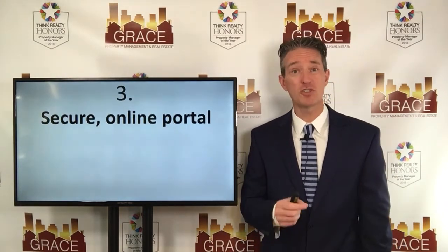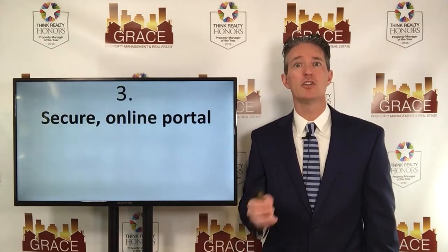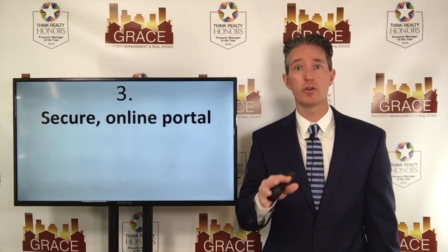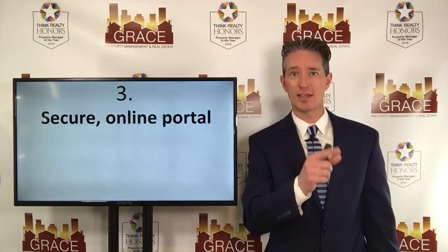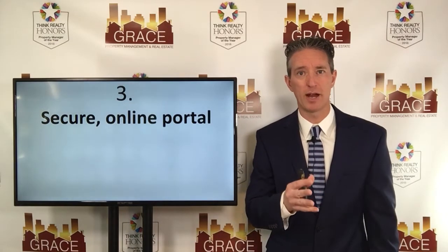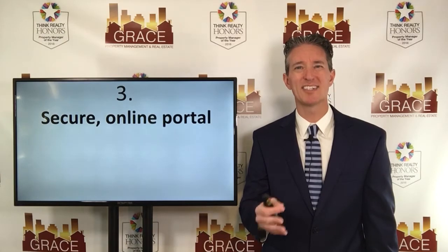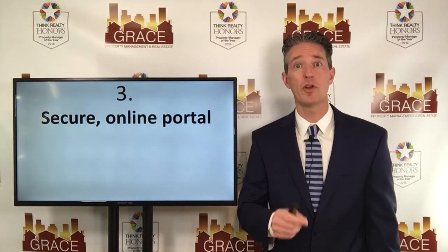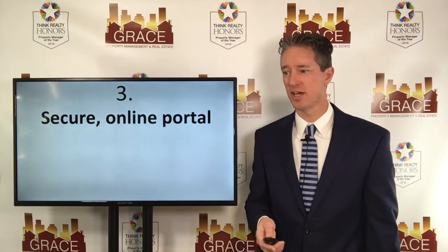Number 3, also give them, as it relates to technology, a secure online portal. You want to have technology in place so your tenant can log in to their secure online portal and see their payment history. They can see what day they paid, how much they paid, their current balance, and whether they have an outstanding balance. Give them that ability. Why? Because it's the right thing to do. It helps you to collect more rent because they can see when their payment was applied, rather than just you verbally telling them.